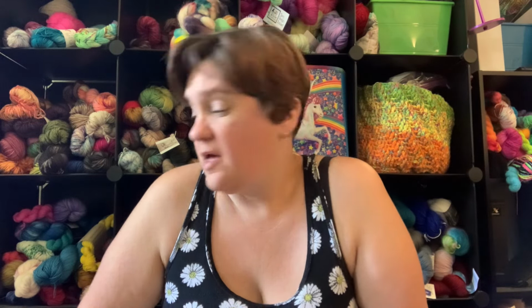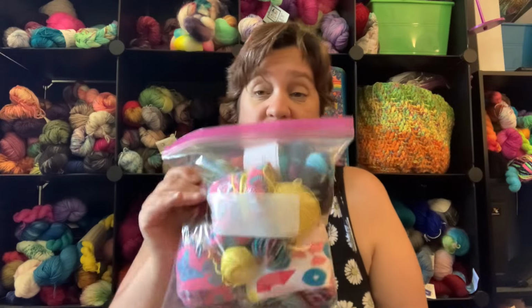it fit. Like, I don't know, I just wasn't happy. I know it's a great pattern. Lots of people have made it, but it wasn't working for me. That yarn, this will become another tee. This is still going to become a tee. I just don't know when or where. We'll find out.